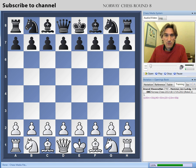Today was the penultimate round of Norway Chess, and there was high drama with lots of twists and turns and big surprises. I've picked as my play of the day Viswanathan Anand against John Ludwig Hammer. Anand won against Radjabov in the previous round with a beautiful, crushing game, and he's really on the up. John Ludwig Hammer from Norway is at the bottom of the tournament table. So Anand saw today as his big chance to strike and get back to the top of the table. Let's see how things went.